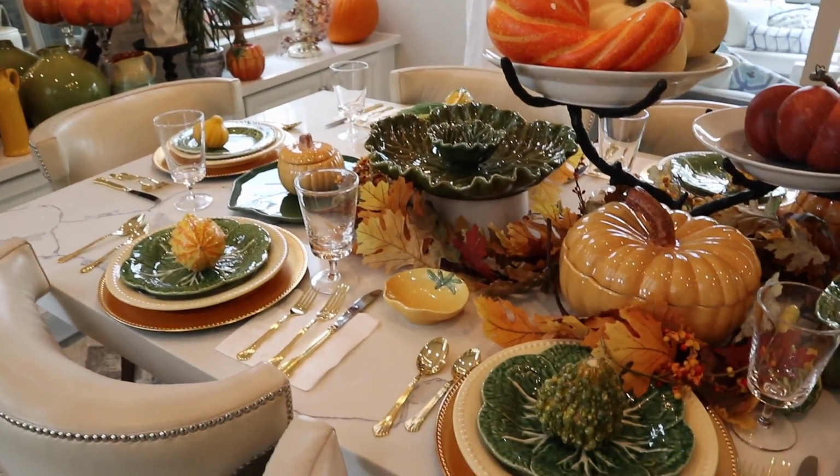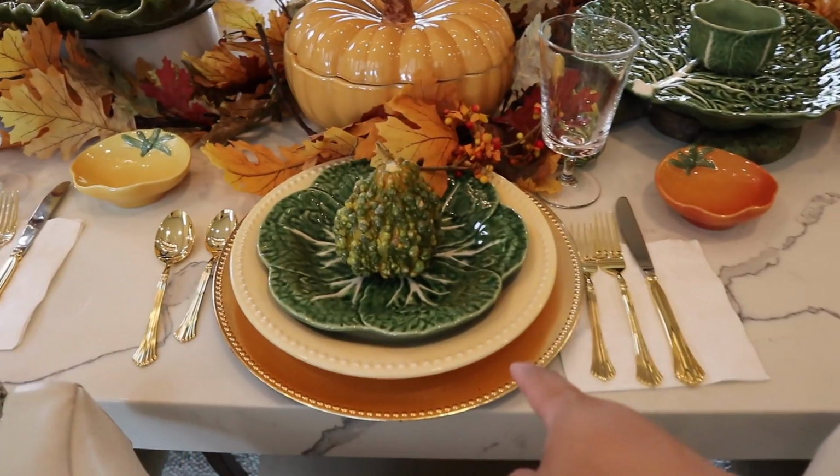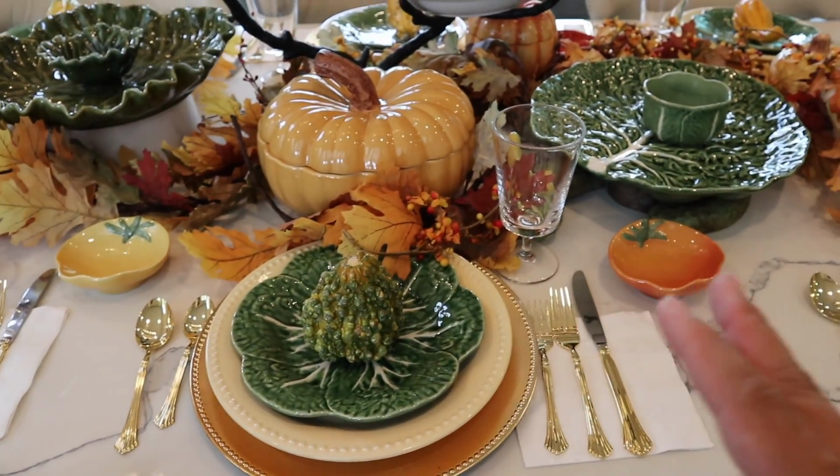And that's one of my favorite things, to try to thrift things that you collect. So I collect these plates. These are the Emma plates from Pottery Barn. I collect these lettuce plates. I've gotten them all throughout different times.